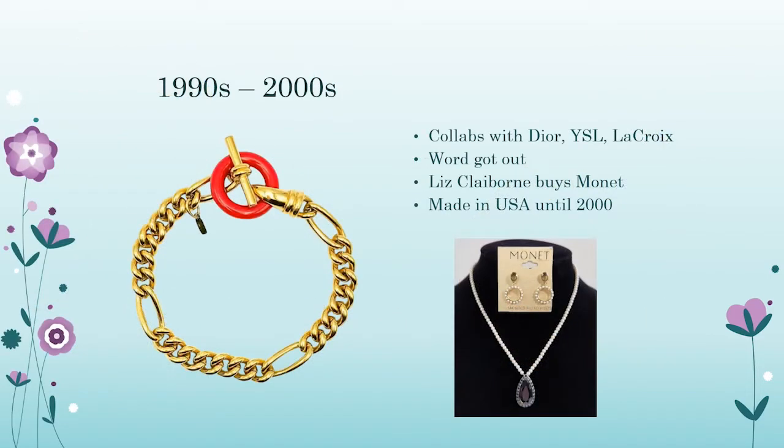So the 1990s to 2000, they were doing a lot of the collabs, and the word got out, and Liz Claiborne fell in love and bought them out. Monet had everything made in the USA before the year 2000, and once they were bought out, Liz moved them to Puerto Rico.